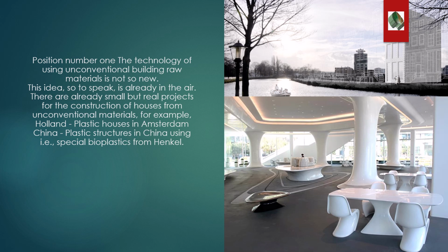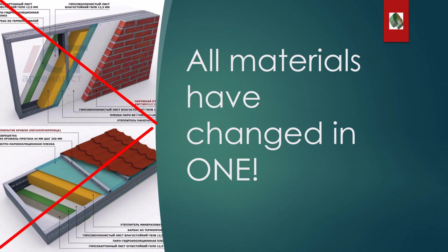Position number 1. The technology of use of non-traditional construction feedstock isn't all that new. This idea, so to speak, is already in the air. There are already small but real projects for the construction of houses from non-traditional materials, for example, plastic houses in Amsterdam, Holland, and plastic constructions in China, using for example a special bioplastic from the company Henkel. All materials changed in 1.